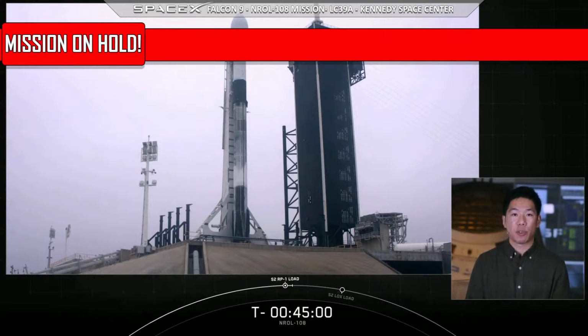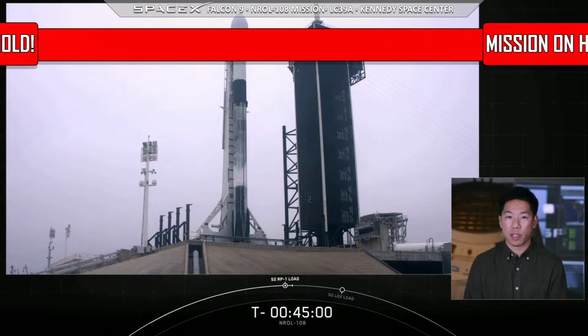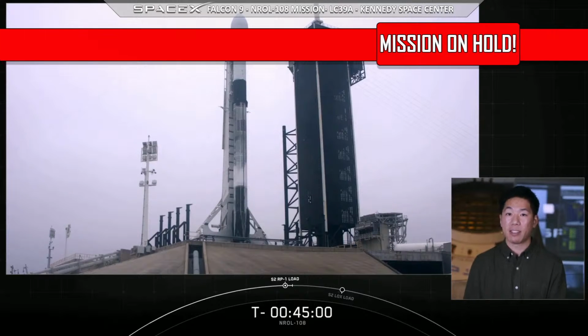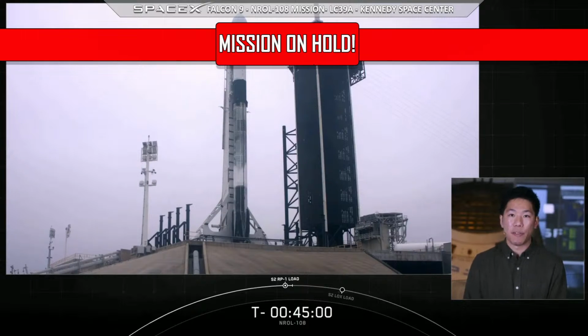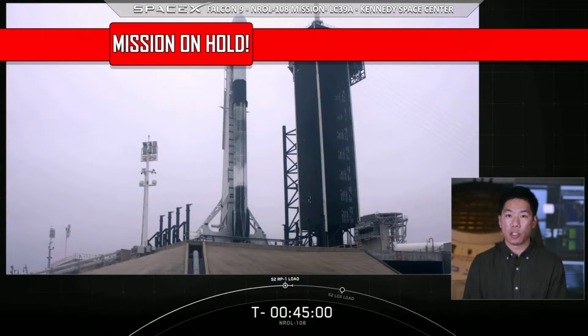During the countdown, pressure was slightly higher in the upper stage liquid oxygen tank, which caused a hold to the countdown. Again, the purpose of the countdown is to help us catch these types of potential issues. Both Falcon 9 and the payload are in good health. The team is still evaluating whether or not we'll be able to recycle and attempt another launch today.